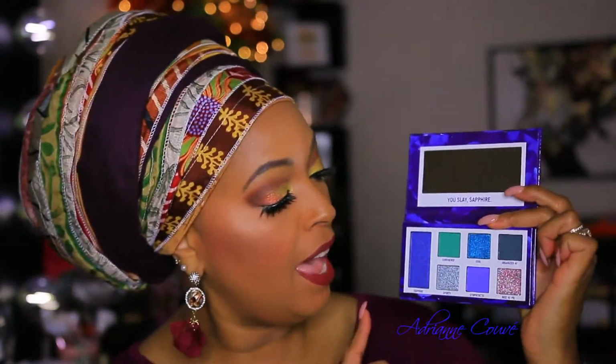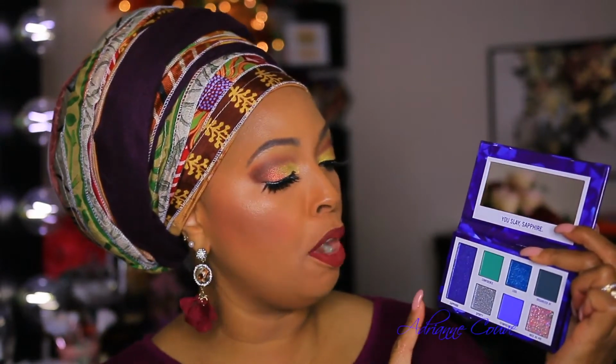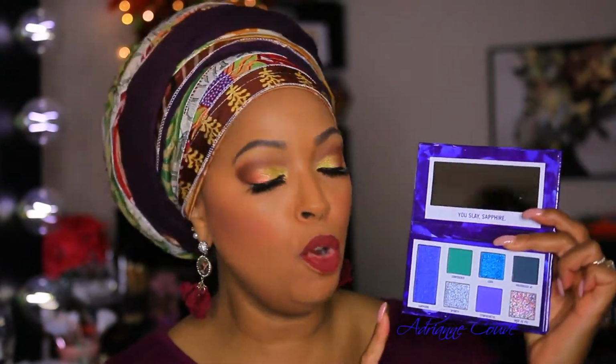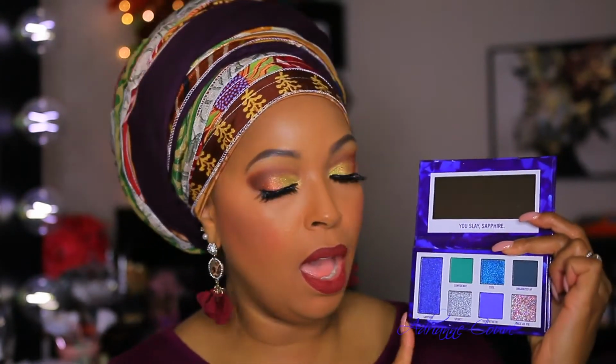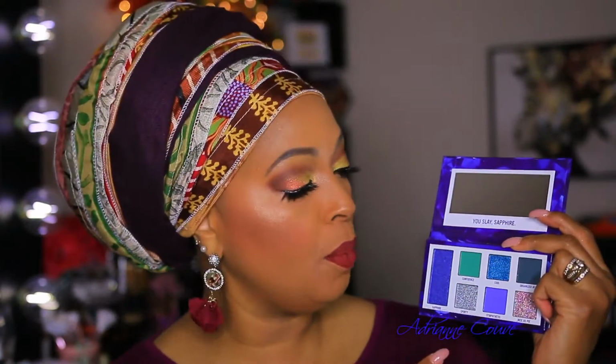I was really curious what they were going to choose for a sapphire because I've seen so many different shades of sapphire, but this is what they decided to go with, and it is a pretty bluish purple type shade. It's a little more purple looking in the palette than what I thought a sapphire was going to be. I thought it was going to be more of a darker type blue shade, but I love purple shadows and I love blue, so it really doesn't matter to me either way.